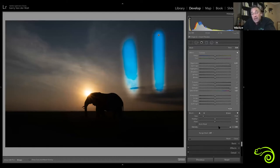If I move this up to 100, this doesn't change after the fact, right? This you do before you brush. Any of these at the top, you can change after the fact. Okay, let's do flow one more time. If I take flow to 25 and I buffer this to 80, it means none of the adjustments here will go more than 80%. And now flow means that in one stroke, it's only 25% of that. If I keep going over it, I'm building it up to 50%, 75, until I get to the point where it's up to 80% of what I've done here.